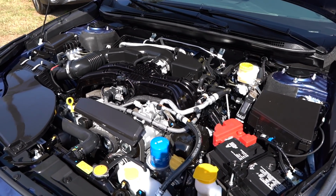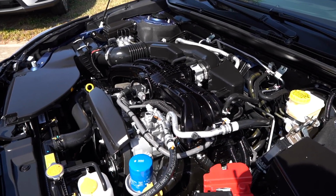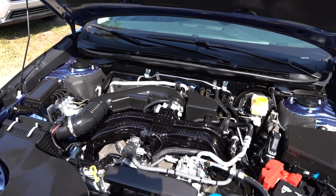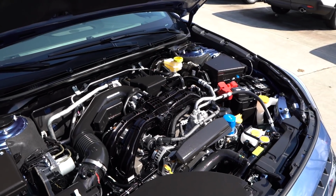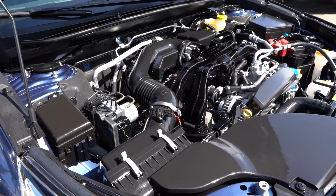This one, though, does have an upgraded 2.5 liter flat 4. Remember, that's a boxer engine. We're talking about the pistons slapping back and forth like punching gloves horizontally. That's why it's also called a horizontally opposed flat four. But anyways, 2.5 liter, more horsepower though for 2020.